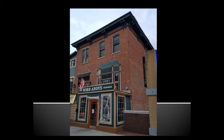The last place on our tour was Norb Andy's. This building is a known haunted building called the Hickox House, and it needed a lot of history explained to us before we went in for our investigation. People have had numerous experiences, just regular people, to this very day still happening. So the owner that opened this place had no choice but to embrace his ghostly guests and allow people to come investigate.